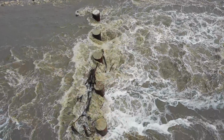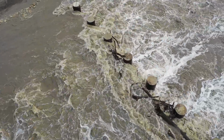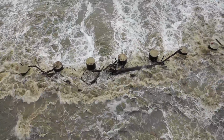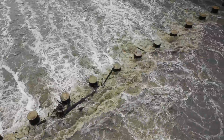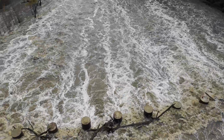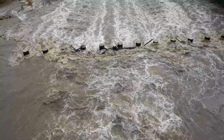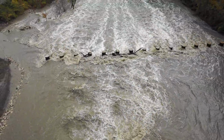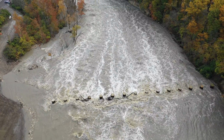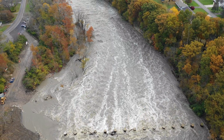And now we can see all these tree trunks, backing the water up quite a bit. Those pillars are 10 foot tall, and that one there is just about to the top. Here's another one almost washing over the top of the pillars. Back up to get a little better view. And that's one angry river right there. No fishing today, that's for sure.